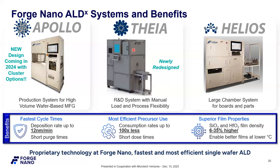And then of course, when you need to transfer it from a Thea to the Apollo, because they're both single wafer systems and the main reactor, that SMFD, is the same on both tools, there's very little change that needs to happen. And if anything, from my experience, when you put a process on the Apollo, it just moves faster and more efficiently. And so let's talk about the benefits a little bit. I've already told you about the speed and the efficiency.